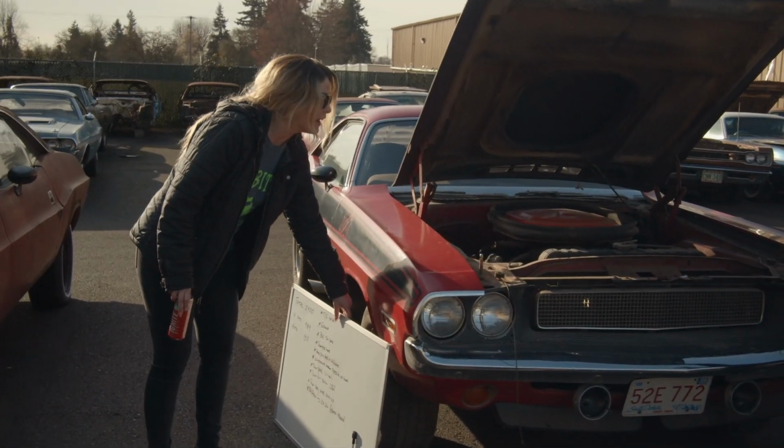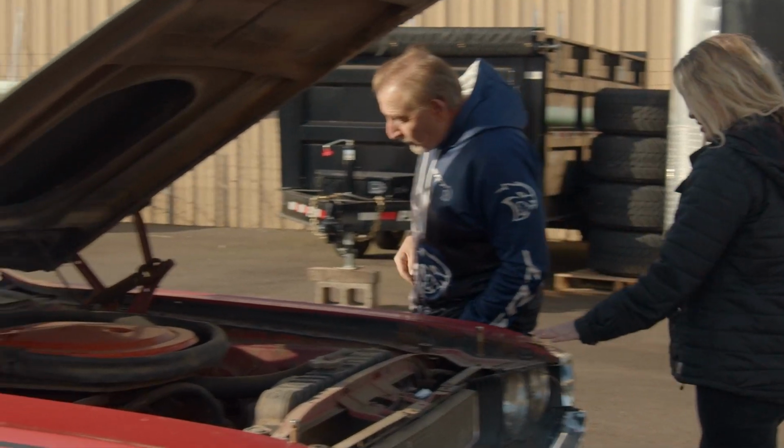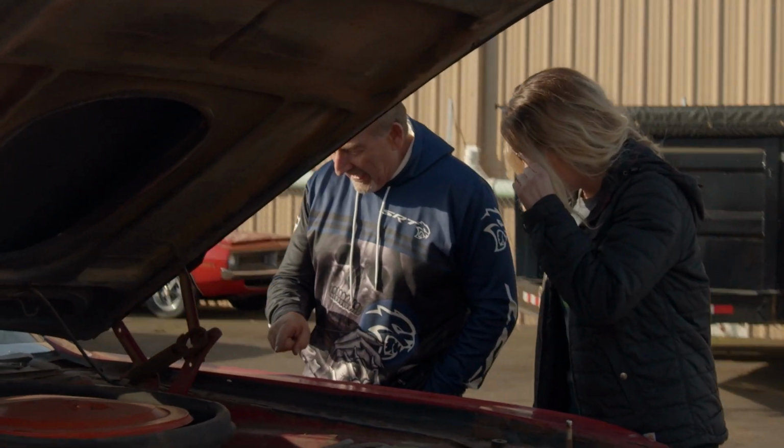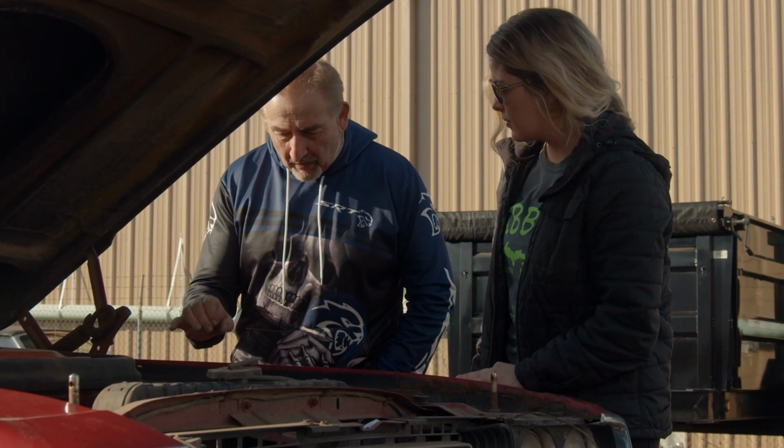Oh, those springs aren't bad for being so old. Oh, this is great. Okay, so Trans Am Challengers and AAR Cudas, because of the fiberglass hood, have a lightweight, smaller diameter hood spring.